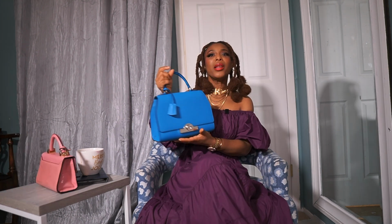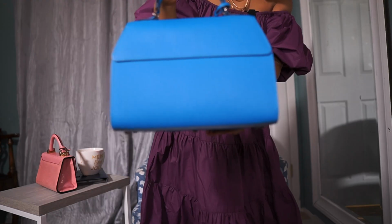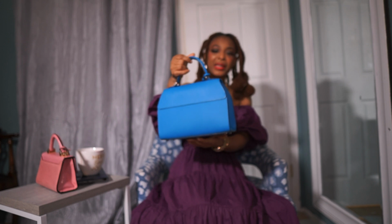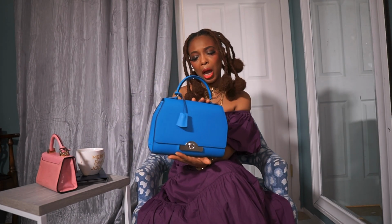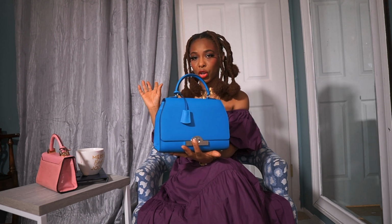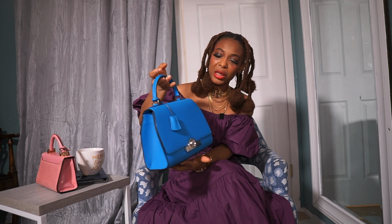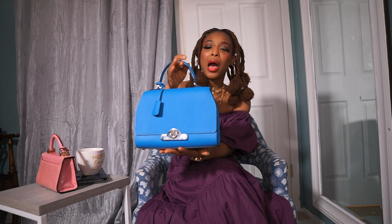Let's start with the Rejane Moynat bag. This bag is in a size PM and the color blue. I will also put the name of this color on the screen so you guys will know the name for this. It's in a size PM. It has a silver or platinum hardware.